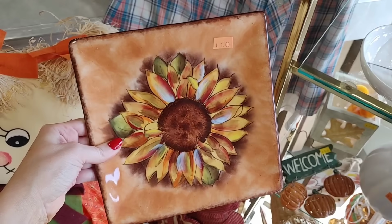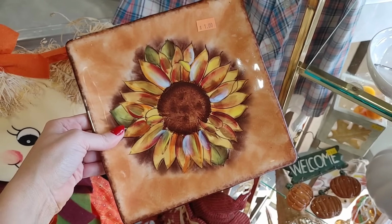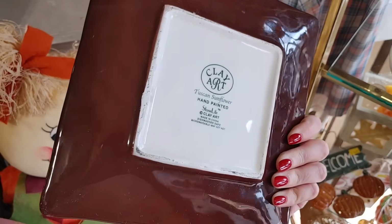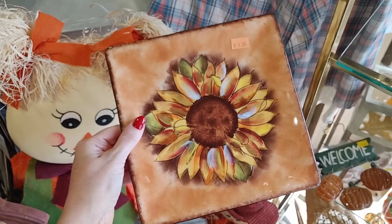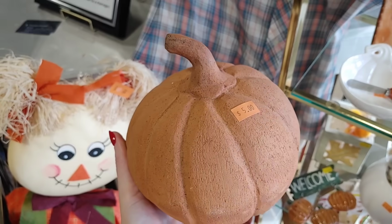I've thrifted at a lot of stores, and I feel like this one is always the cleanest and most organized thrift store, and that makes such a difference when you're thrifting, at least for me. Everything is always just so beautifully displayed also.